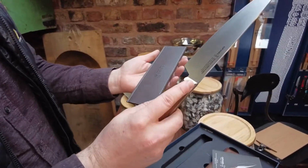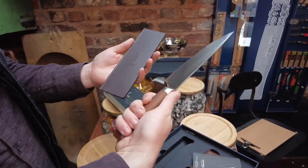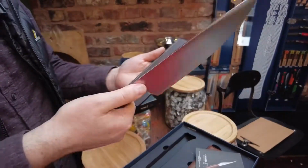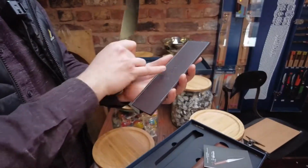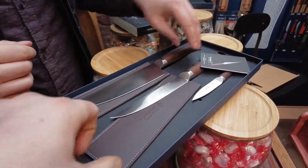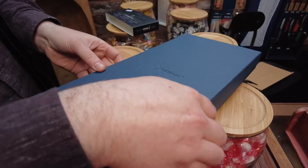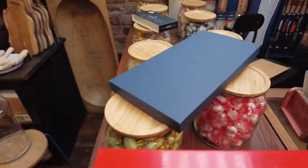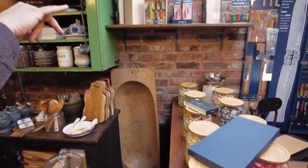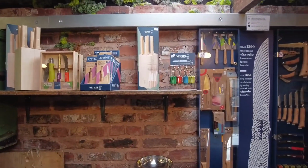And these are fully forged high carbon steel as well. So as I say, premium knives, and the feel of these in your hand is lovely. The balance on the knives is fantastic, and they each come with their own leather sheaths too. So that's a set of 3, and that is available online. But I will just pop the lid back on there just to protect it a little bit. And so yeah, they're all our lovely gift sets and little novelties like the Opinel key rings. They're super mini knives as well.